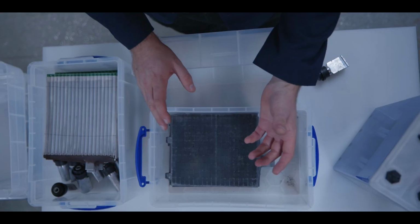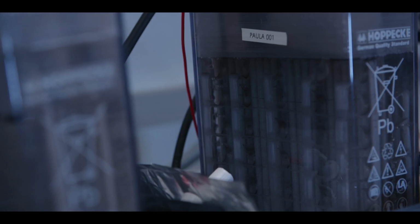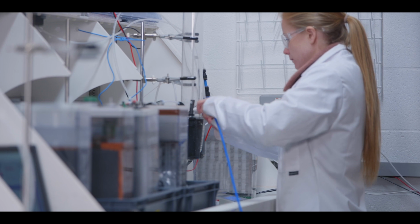So the main benefit of using lead-acid battery technology is that lead is a very abundant material. Also, lead-acid batteries are currently 99% recyclable. So by using cheap materials and recyclable materials, then we've got a lot of extra benefits in comparison to just an electrolyser.